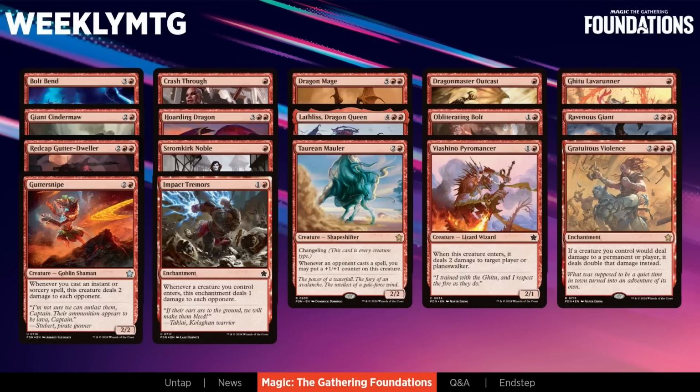Yeah, exact same. And you've got a little bit of dragons here. You can see Hoarding Dragon, Lathliss, Dragon Mage, Dragon Master Outcast. These are all cards that are pretty sweet, and we know dragons are one of the coolest things in Magic. We touched on it a little bit in the debut in Las Vegas. We know what a lot of the creature types that get players the most hype are. I wanted to make sure that we could also lean into those here and go, oh yeah, look, Hoarding Dragon, you know this concept. Here's how we do it in Magic.